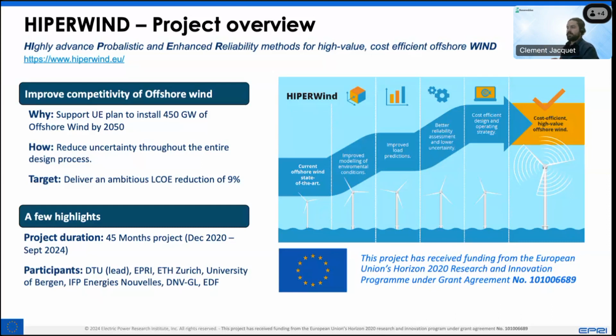And the target is to deliver a reduction of the LCOE by approximately 9%. So throughout the entire process, it's not just what we're going to present today. It's quite an ambitious target of reducing the LCOE by 9%. So the project overall will last for 45 months.